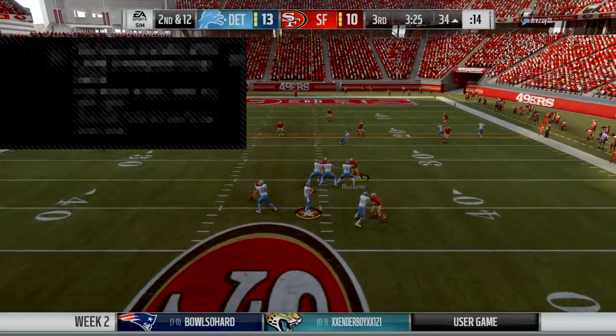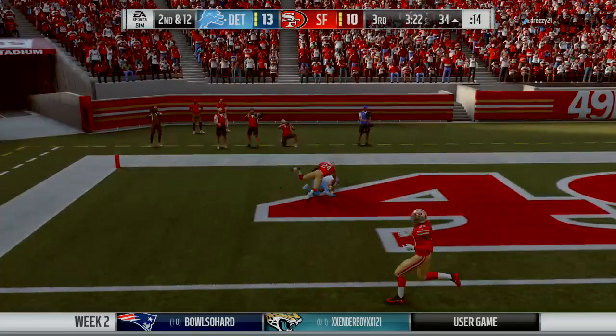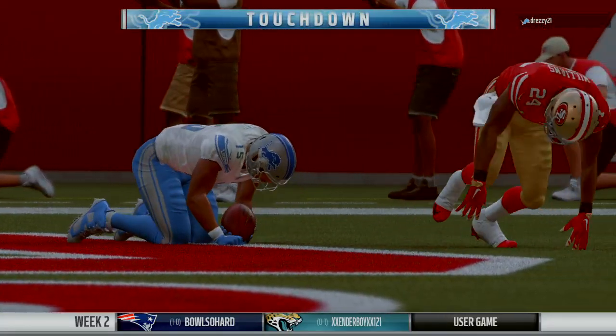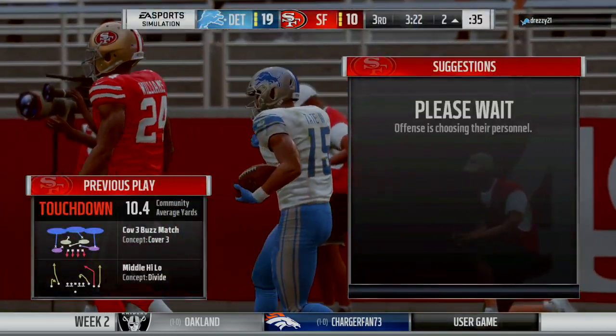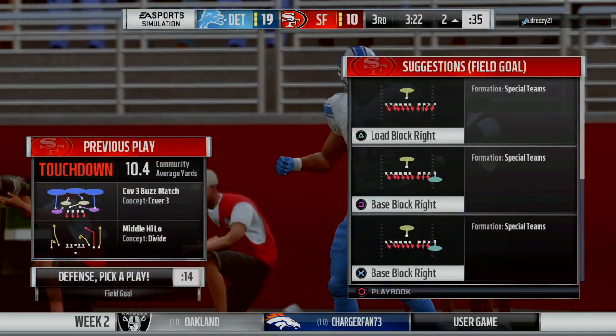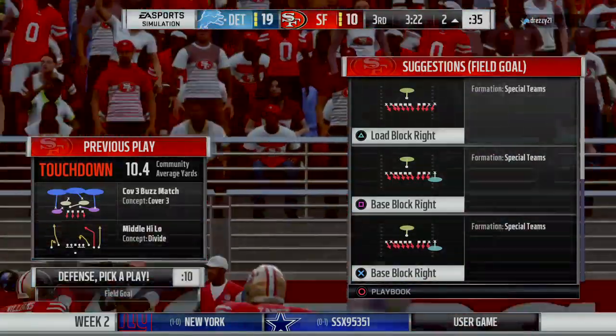To throw on second down is Stafford. He's going to let one fly for... Open is Tate. Touchdown, Lions. Golden Tate with 2 touchdowns on the season, both in this game. And the Lions add on to their lead.